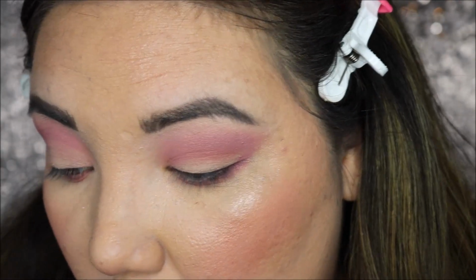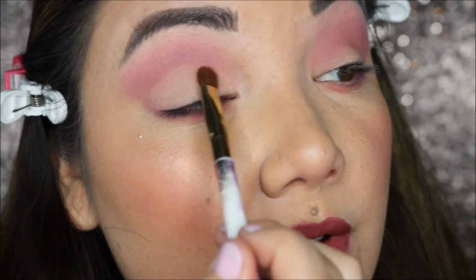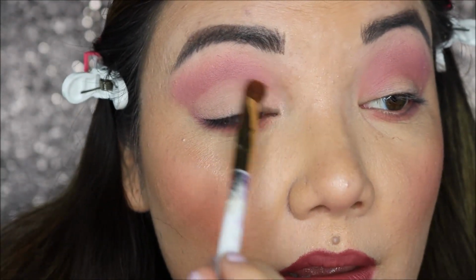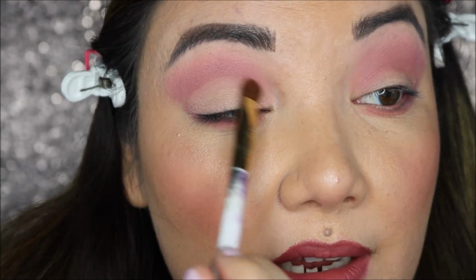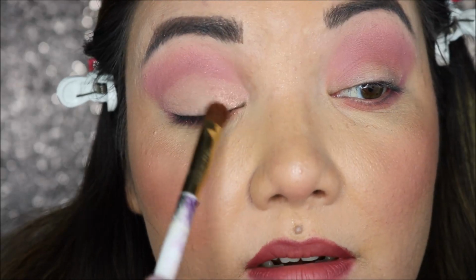Yeah, definitely more of a topper. I'm going to go in with a fluffier brush for that. Do you see it's more of a topper? It does give you a slight pink, but this one would definitely, if you wanted it to be more intense, be better with glitter glue or something. Or of course wet, like you guys know.